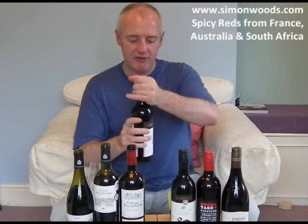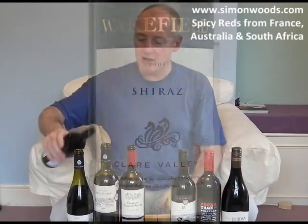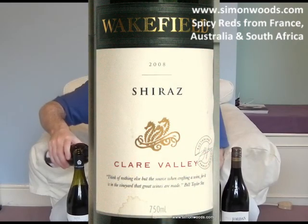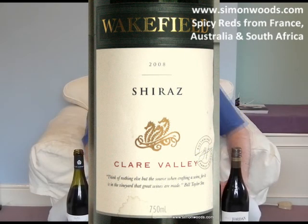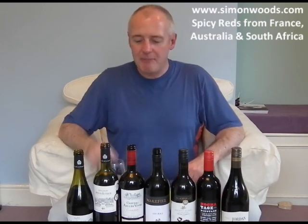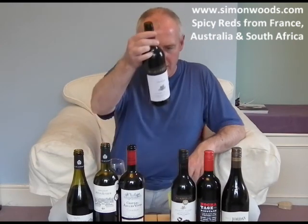Two South Africans. First Aussie, well the Aussies are both from Wakefield. This is their 2008 Shiraz. Had the Cabernet the other day, which was a pretty decent kit. I was quite impressed by it. Stick my nose in here, and a classic Clare Shiraz. Earthiness, mintiness, a bit of licorice, because licorice is something I associate with a warm climate.